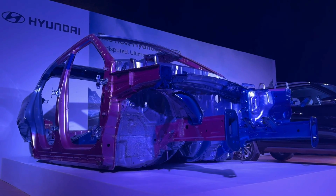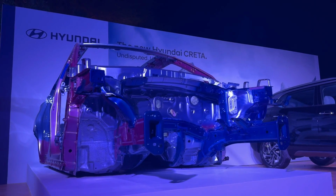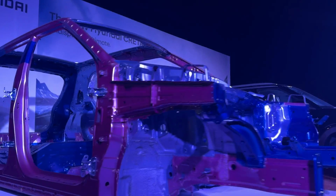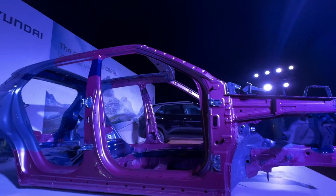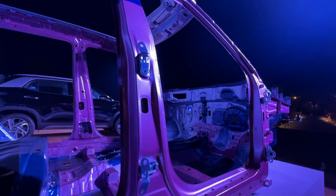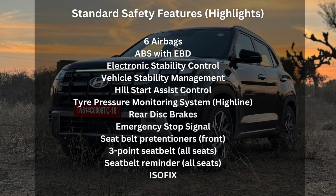In terms of safety, Hyundai have strengthened and enhanced the structure of the car. More high-strength steel and advanced high-strength steel have been used along with hot stamping. The body in white has been made more rigid with added reinforcements, and the energy flow route in case of a crash has also been optimized. The car gets 36 safety features as standard and over 70 safety features in the top of the line variant. Hyundai says they're hopeful to get a very high rating in the BNCAP crash test.